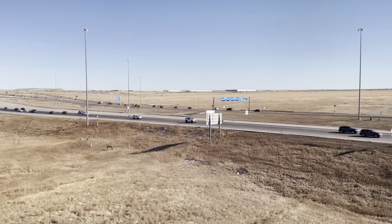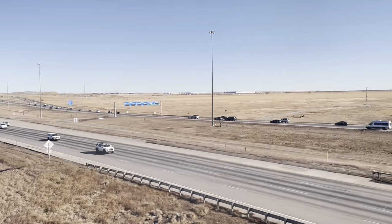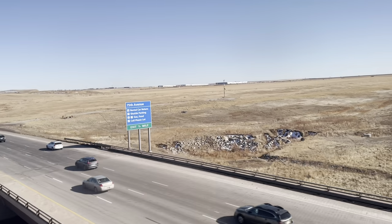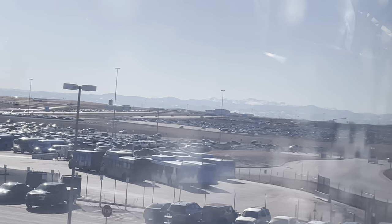If you're looking east when we leave the airport, you might think that Colorado is a very flat place, but take a look at the window on the other side, and you'll catch a glorious glimpse of the Rocky Mountains.